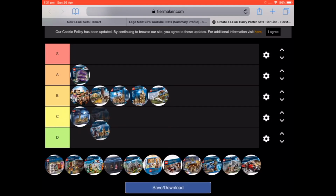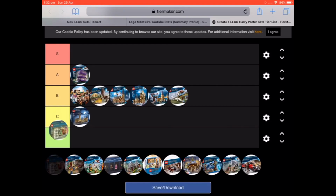And then the Whomping Willow. Now I really like the design of the tree, and then the Ford Anglia. The minifigs are cool, and then I like the build of the attachment to the Great Hall, but it could be a little better, maybe add a bit more detail to the attachment to the Great Hall. So possibly maybe there. It's a bit better than the carriage one, if it's actually going to go there. There we go.